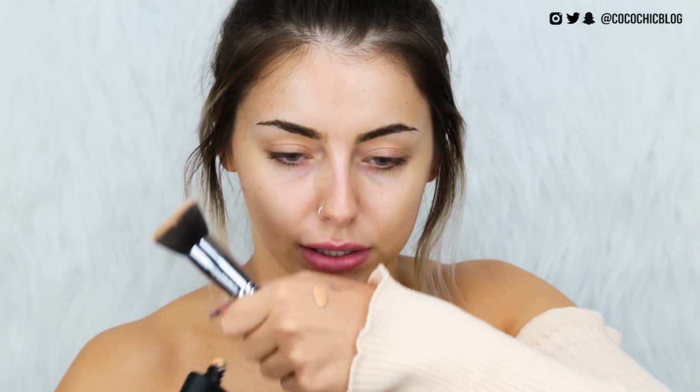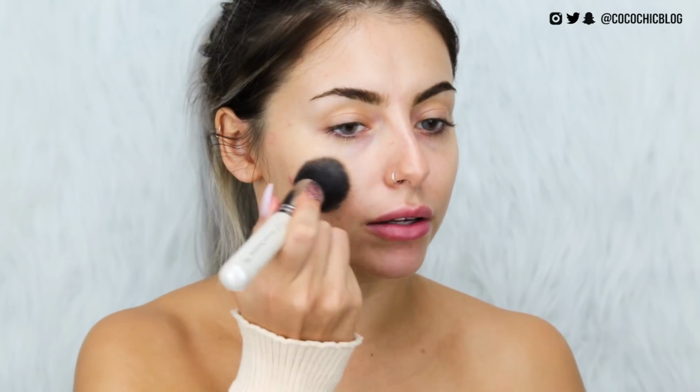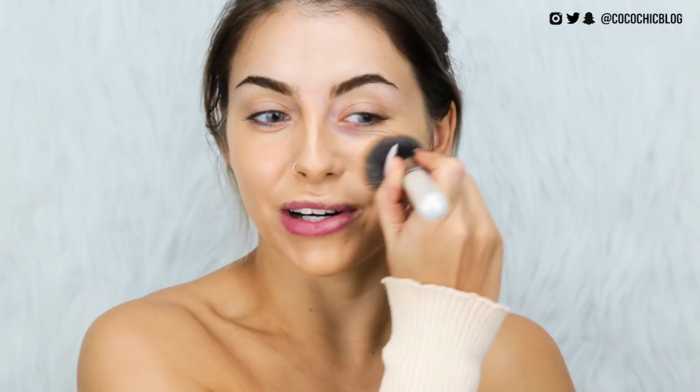So it's just a little squeezy tube, and I'm gonna pop some. Oh, it's very liquidy. Let me just show you guys that. I don't want to get it on my dress. You can see it's very liquidy for a matte foundation. All right, let's see what you can do. Ooh, that's a good color. It has a slight scent, but it's actually quite nice. It's nothing overpowering or anything.